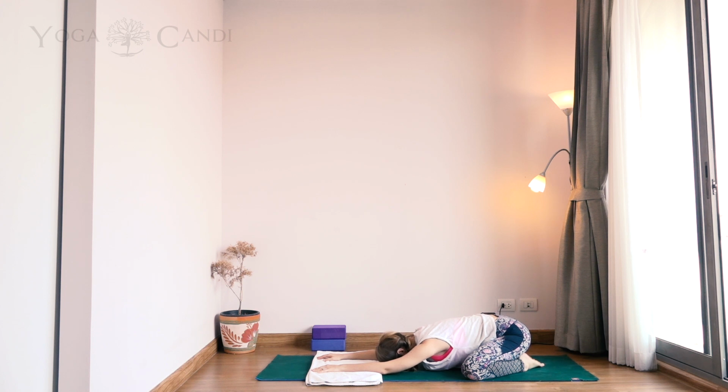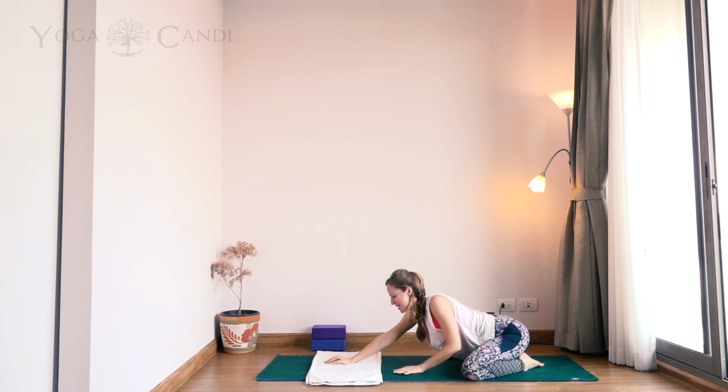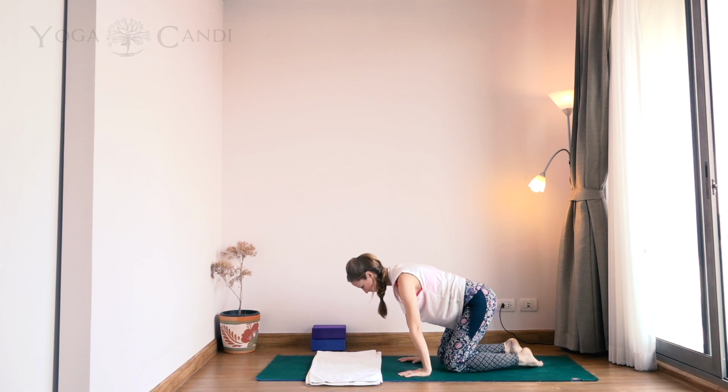Just relaxing, giving into gravity, giving into the earth. Once again, keep the breath nice and deep. On every exhale, draw baby to your spine and lift up through the pelvic floor. Take one more deep breath. And back into your tabletop. Make your way there nice and slowly.